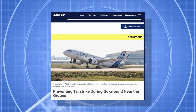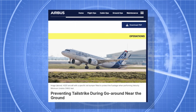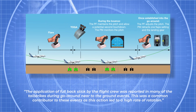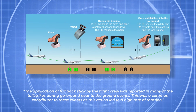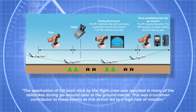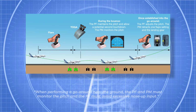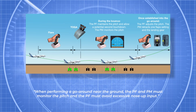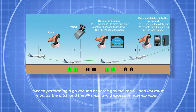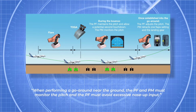The document, aptly titled "Preventing Tail Strike During Go-Around Near the Ground," tells pilots, "The application of full backstick by the flight crew was reported in many of the tail strikes during go-around near to the ground events. This was a common contributor to these events as this action led to a high rate of rotation." It goes on to say, "When performing a go-around near the ground, the pilot flying and pilot monitoring must monitor the pitch and the pilot flying must avoid excessive nose-up input."